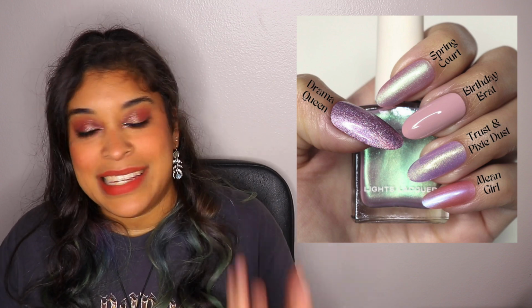And the last one that I put here is Mean Girl. Obviously you guys can tell it's super different. Mean Girl has a true like blue shimmer to it. That's kind of good because you guys can see how Spring Court is actually like a more teal kind of shimmery. For bottle comparisons, I only have a couple for these, so let's get started.